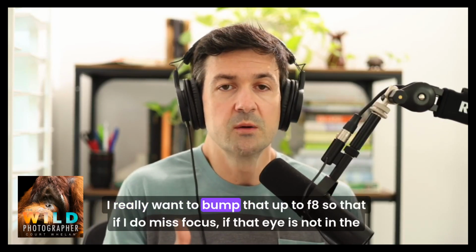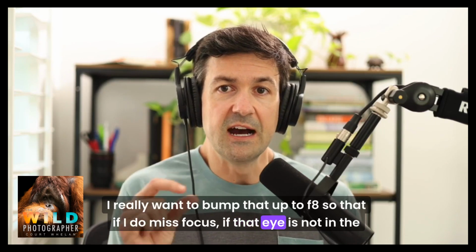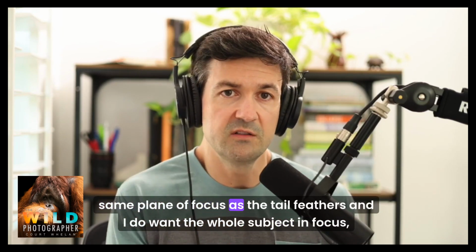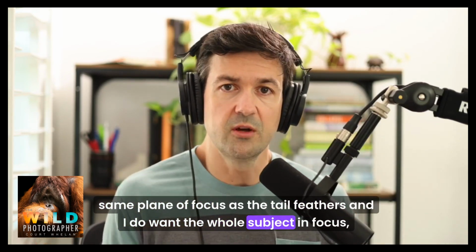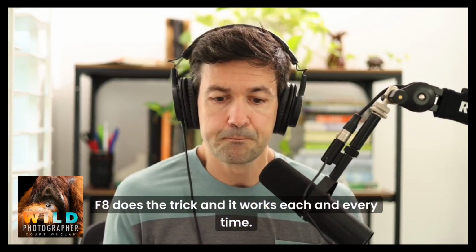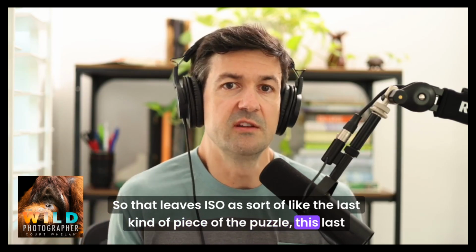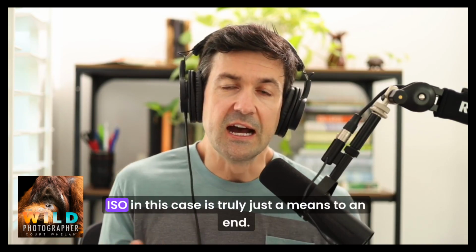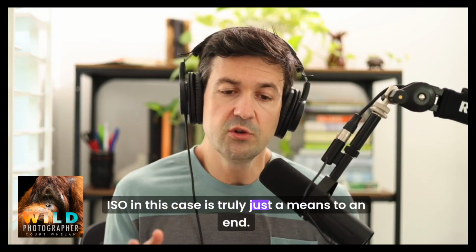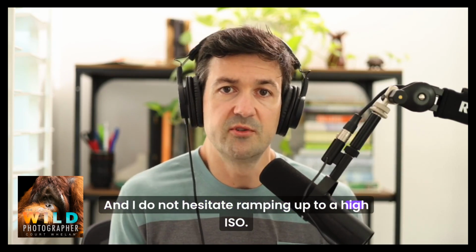I really want to bump that up to f8 so that if I do miss focus, if that eye is not in the same plane of focus as the tail feathers and I do want the whole subject in focus, f8 does the trick and it works each and every time. So that leaves ISO as sort of the last piece of the puzzle, this last component of the trifecta. ISO in this case is truly just a means to an end. And I do not hesitate ramping up to a high ISO.